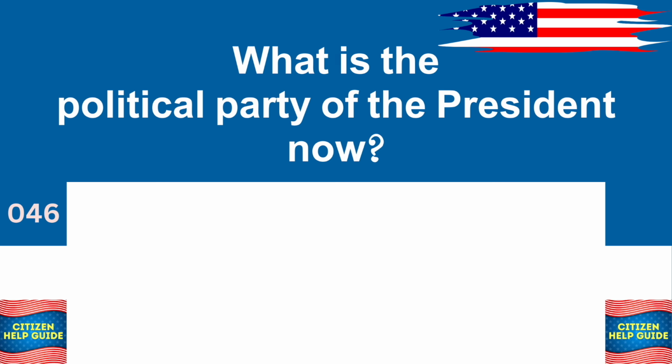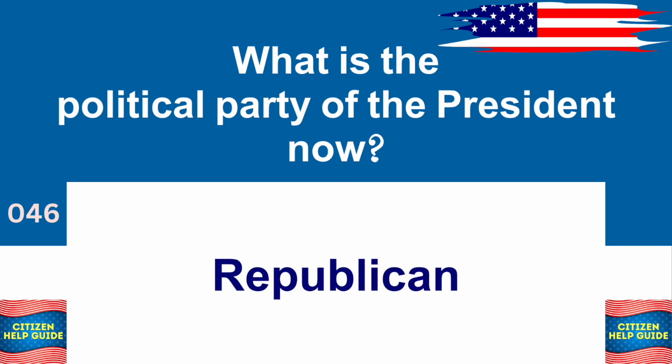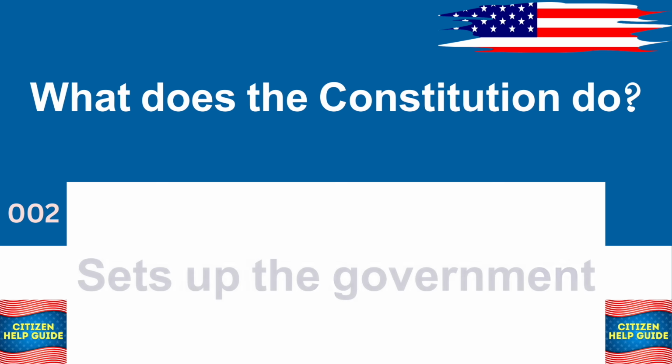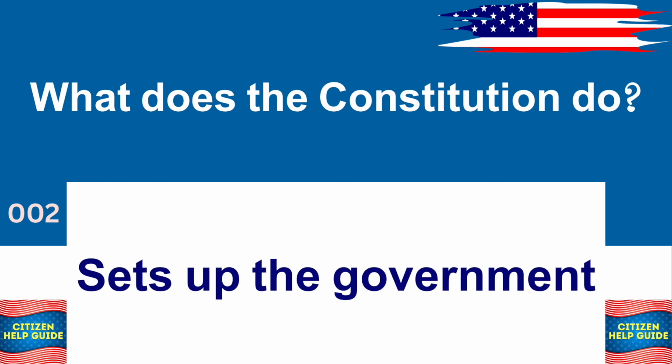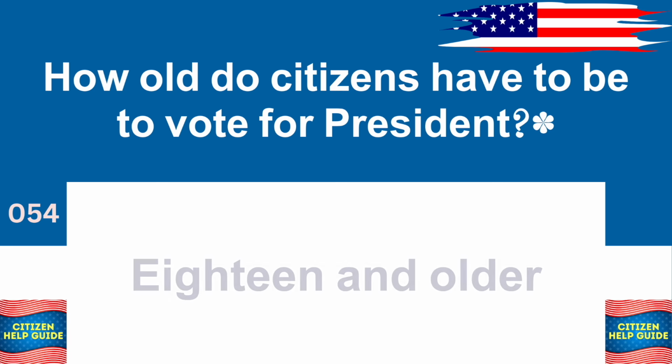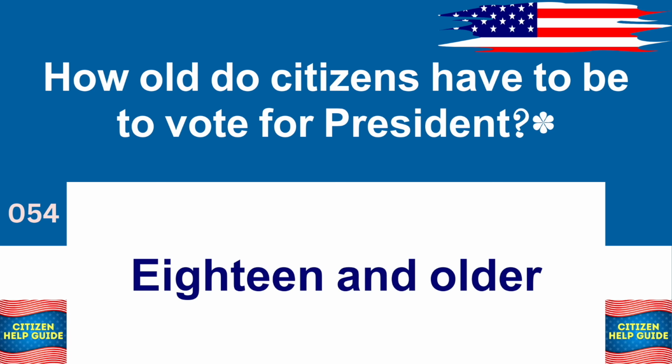What is the political party of the president now? Republican. What does the Constitution do? Sets up the government. How old do citizens have to be to vote for president? 18 and older.